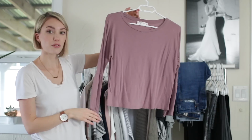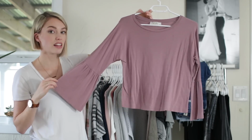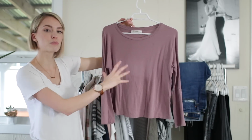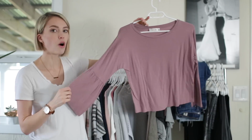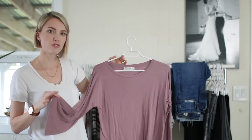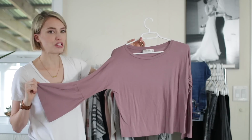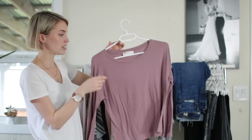Next is another thrifted piece. This is originally by RD Style, and I love this piece because of the sleeves, and I think that's why I can't let it go. Other than the color, I think this mauve color is really beautiful. But these bell sleeves I've always loved. I remember being maybe 8 years old and getting my first bell sleeve top, and I was just ecstatic, and since then I still really enjoy a good bell sleeve. So this is staying with me, and again, I like how it's kind of cropped.